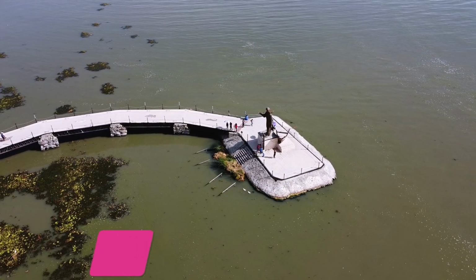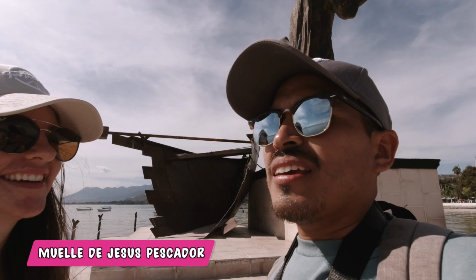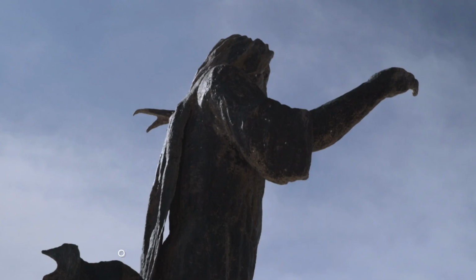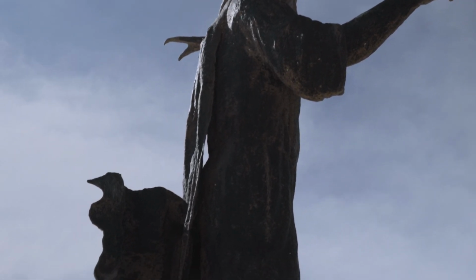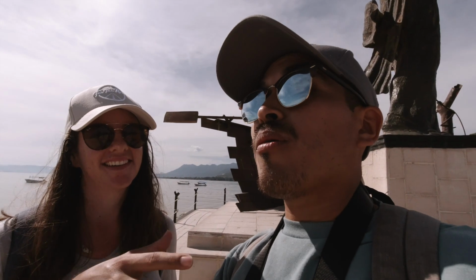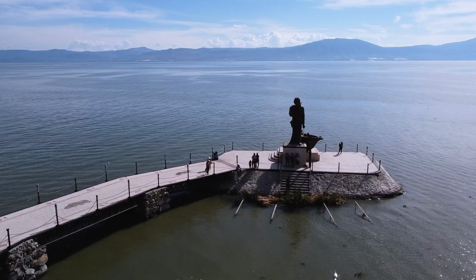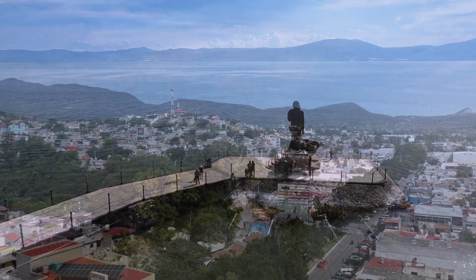What we can see here is a monument, or what they call patronos. The patronos is the religious image that they worship to protect them while they do their activities such as fishing or going on a boat.